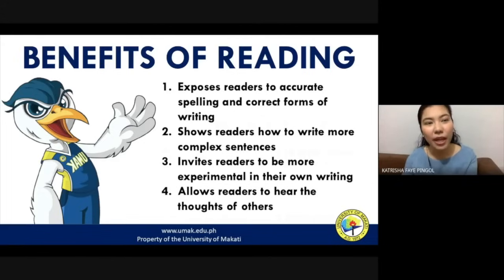So in that way, you are being let in. A door is being opened for you to come in and explore what is going on in the thoughts of other people. Or, for example, in fictional works, you are being allowed to enter into the minds of the characters. So these are just some of the benefits of reading.